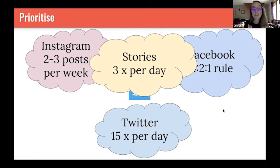So that is perfect if you only have time to post on Instagram, because then at least you're still being present on Facebook. It's not the perfect way to do things because with Facebook and Instagram, you'll find that your audience on both of those platforms is probably quite different. And also people respond to those platforms in different ways.